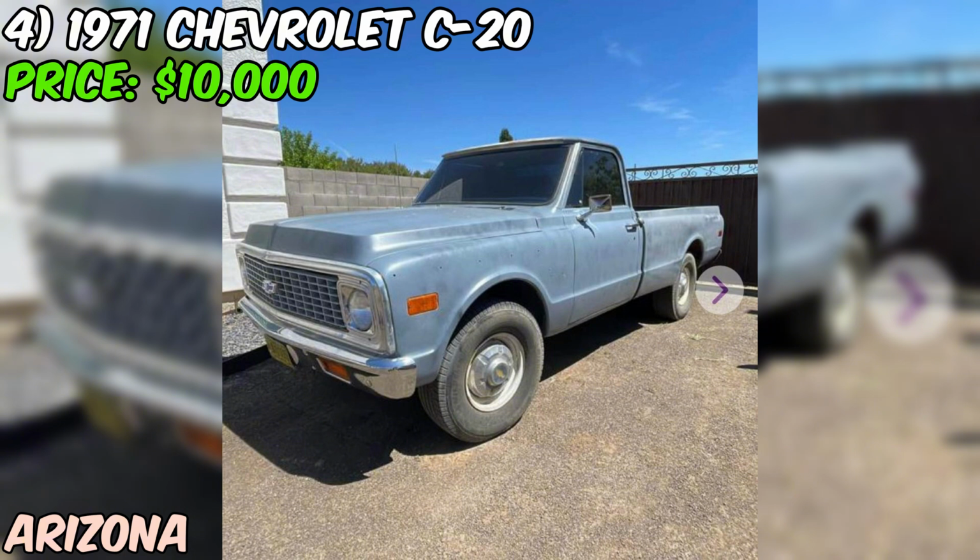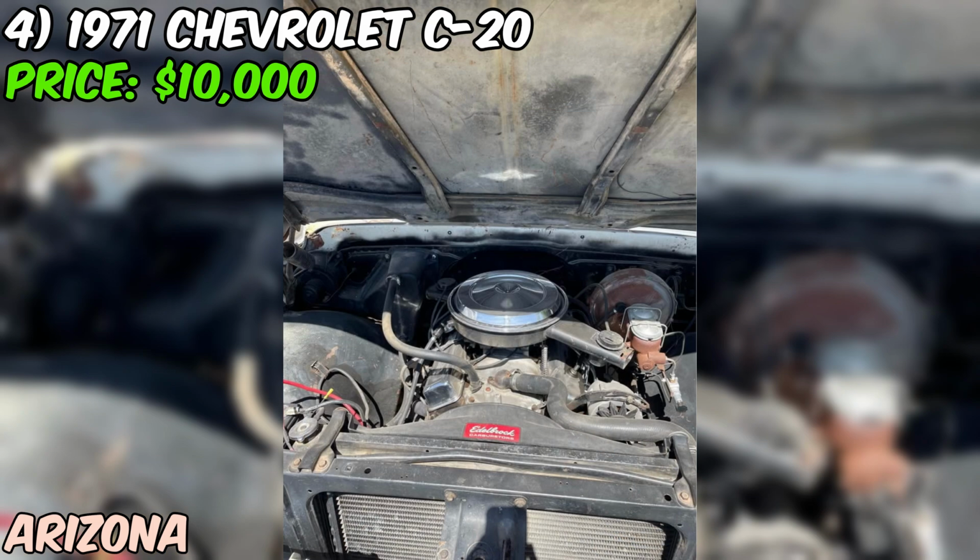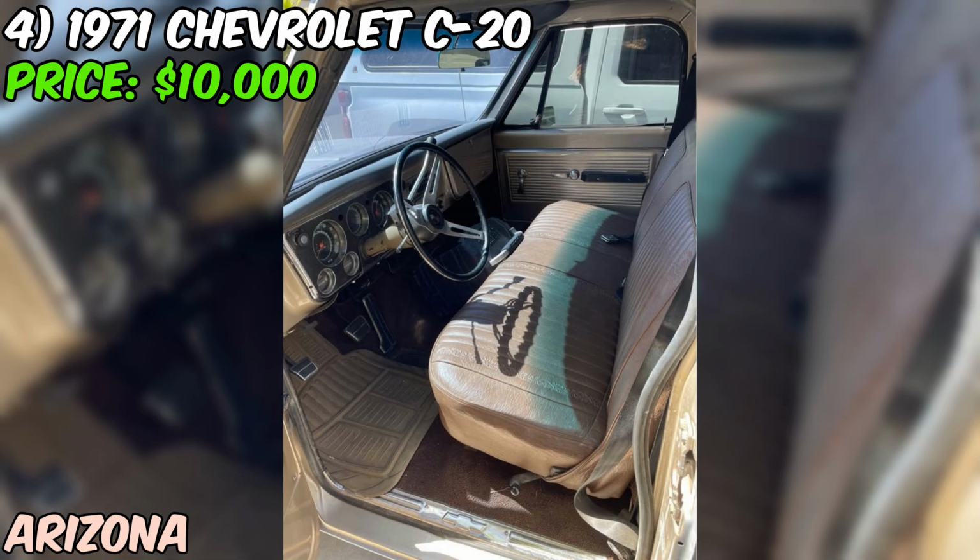These C20s are solid workhorses when properly maintained, and finding one without rust is definitely a plus. However, with such a minimal description, you'd want to inspect it thoroughly in person. Check the frame, suspension, transmission, and all the usual wear points on an old truck. It could be a nice classic truck for someone, but make sure to do your due diligence before pulling the trigger at this price point.